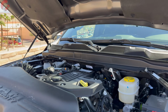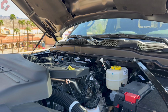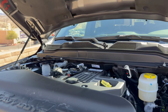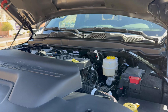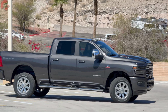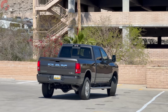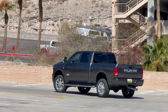One of the things is that Ram has a new fuel pump in this that's supposed to be more reliable than the previous one, which was having some issues, and also that this diesel is just going to be a little bit quieter than before. The big thing, though, is the fact that all trims now get this as standard. So previously, if you got lower trims, you got less power, and you had to get an upper trim to get the full amount of power. Now you get the high output, no matter what, if you choose to have the Cummins.